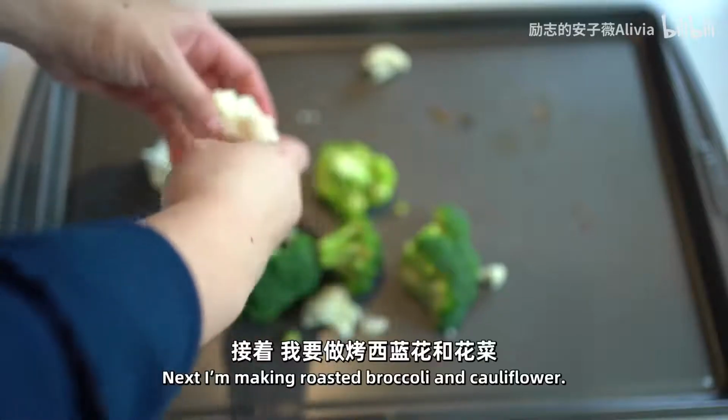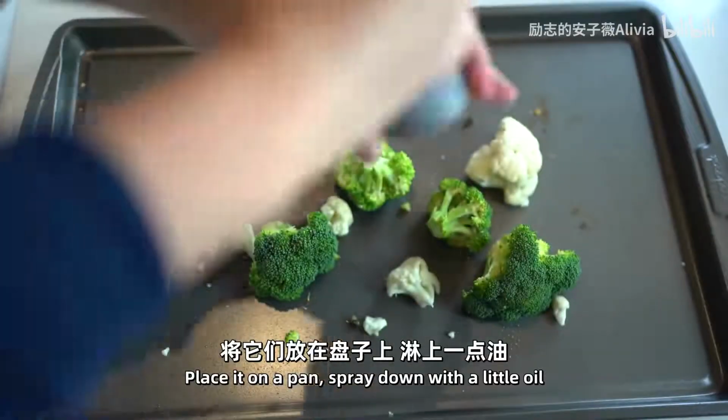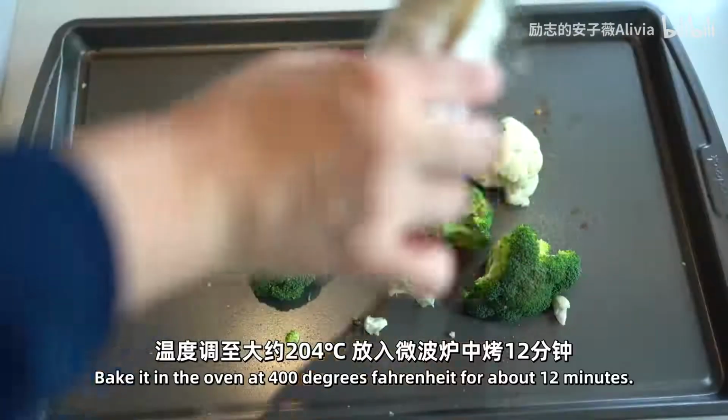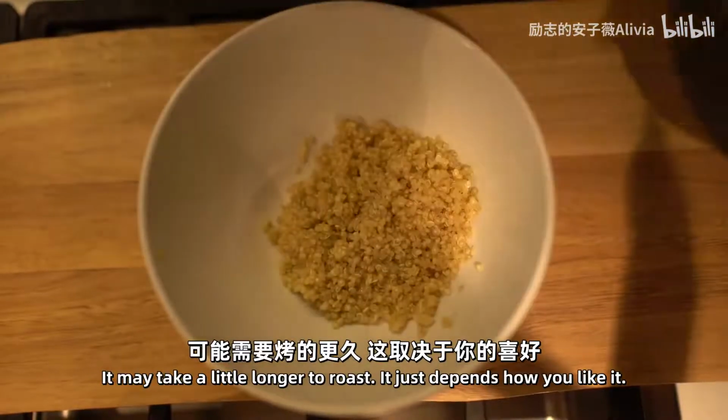Next, I'm making roasted broccoli and cauliflower. Place it on a pan sprayed down with a little oil, season it with salt, pepper, and garlic powder. Bake it in the oven at 400 degrees Fahrenheit for about 12 minutes. It may take a little longer to roast, it just depends how you like it.